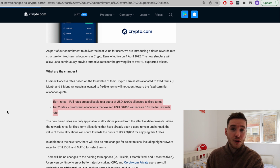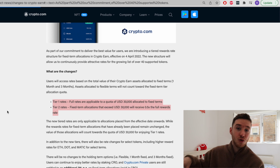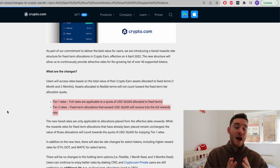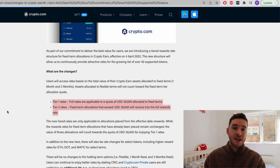So you'd only earn that 6.5% on Ethereum on the first $30,000, which is around £22,000, £23,000. And then anything above that $30,000 mark, you then get half of the rate. So using that example, you'd get 6.5% on the first $30,000, and then after that, it would be cut down in half to 3.25%. But this only impacts the fixed terms.